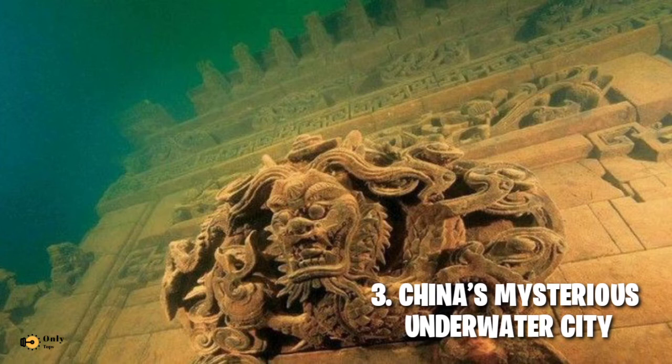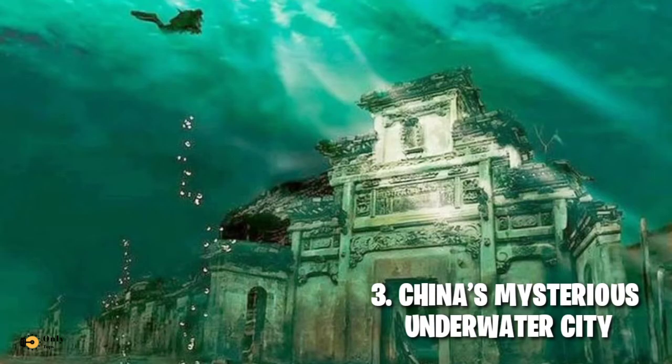Number 3. China's mysterious underwater city. Under the water in Qiandao Lake, China is one of the most spectacular ruins in the world. Built during the Eastern Han Dynasty, these almost perfectly preserved temples, with their monuments that have intricately detailed carvings on them, can be dated back to the 2nd century.